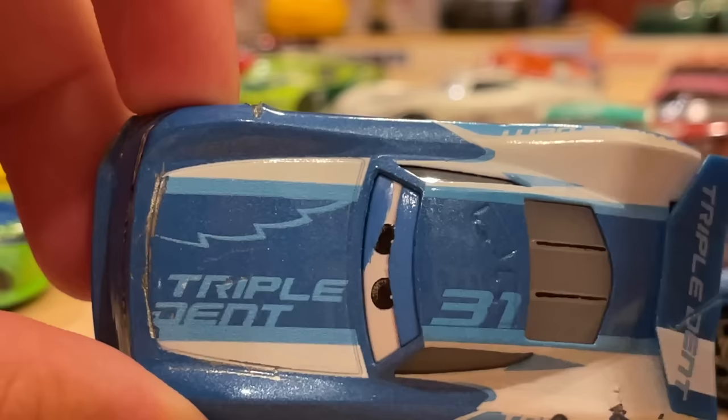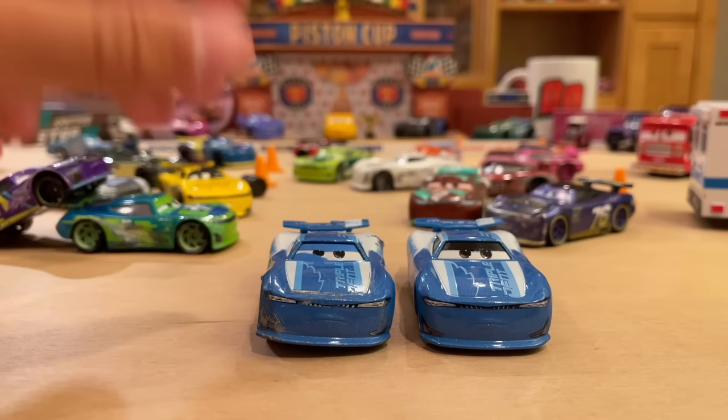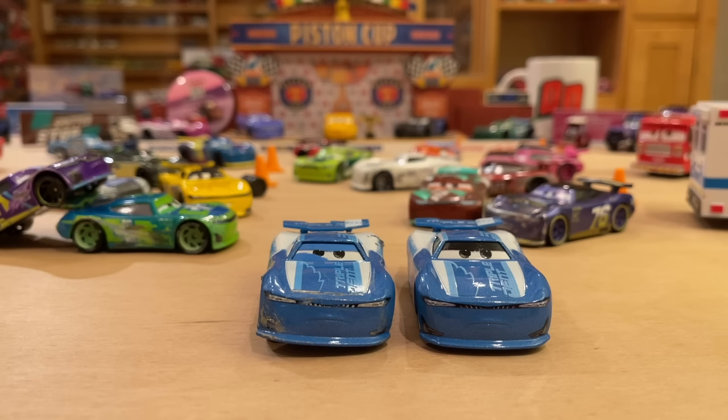A little hood damage there, right where it would shut. It looks really good. So there you guys have it. Those are all 16 of the damage racers. I am so happy to have done this video. Like I said, it's been in the works for forever. And this video also seems to have taken forever. But I hope you guys enjoyed it.